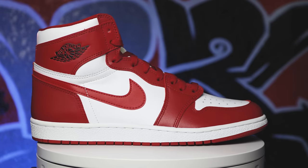Is it my favorite out of the 85s? Right now, might be top three. I feel like these are probably in my top three when it comes to the 85 cut Air Jordan 1s. Let me know what you guys' top three are for the 85 cuts.